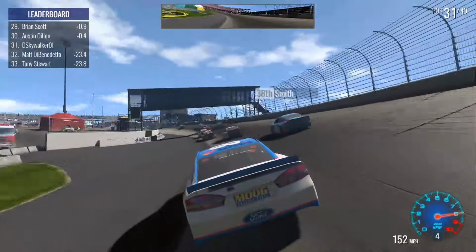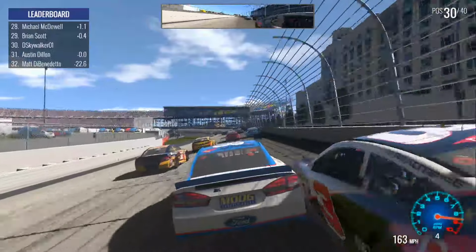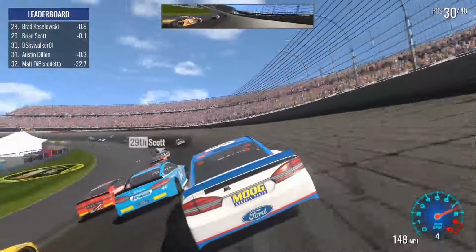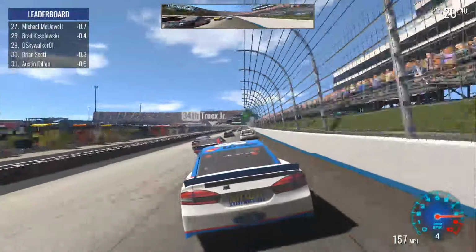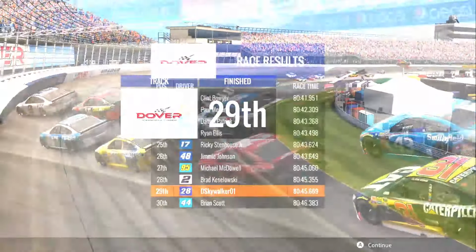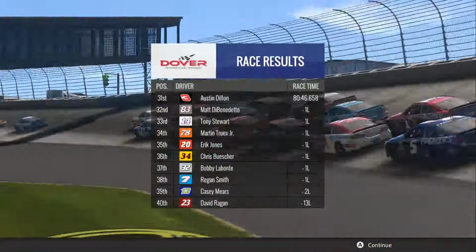See if we can gain any positions here on the last lap. Gonna be a bit crazy here as we go around the outside of Buescher and retired Scott. And I think that's gonna be the last position we're gonna be able to make. Yep. 29th. We finally had a bad day. So 29th place, not an amazing race. That was a lot of spinning.